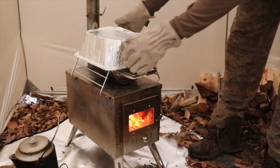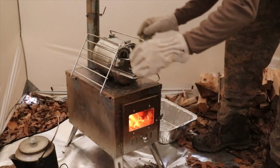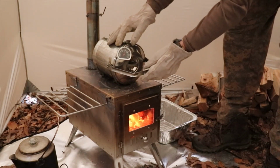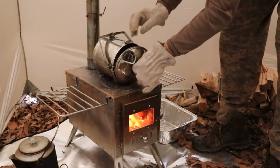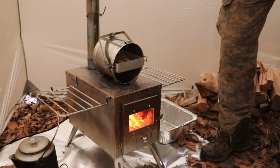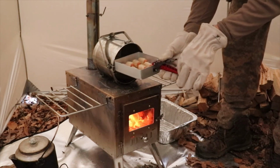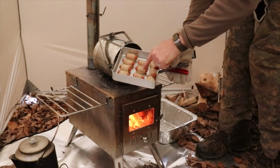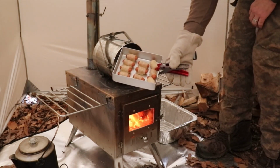Okay, I've left these in considerably longer than I anticipated, and I think the issue is there's not the ability for steam to escape the billy can. So it's not browning like I wanted it to, but this looks pretty good to me. I'm going to call these done and have myself some breakfast hors d'oeuvres.